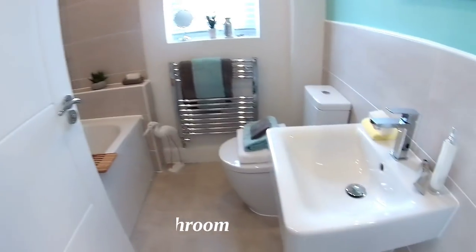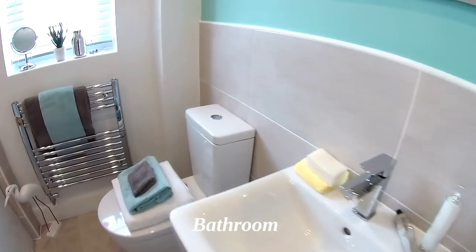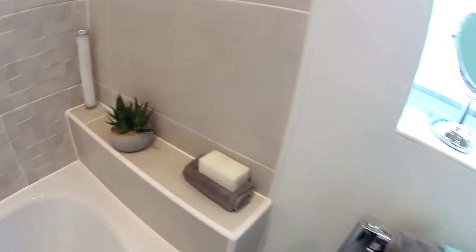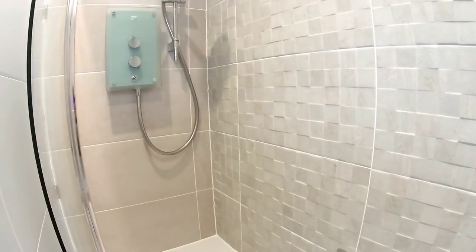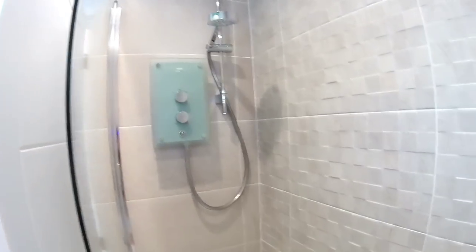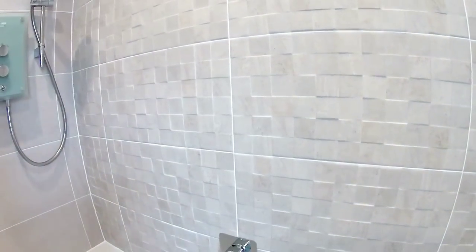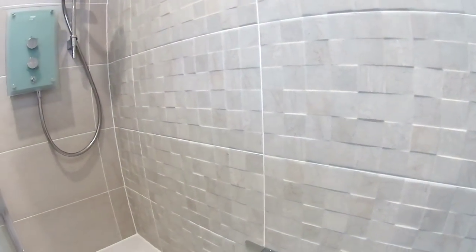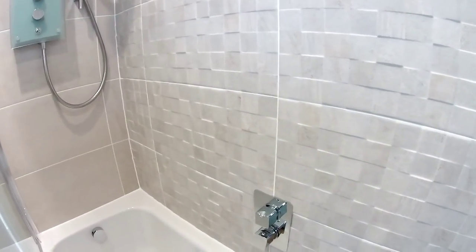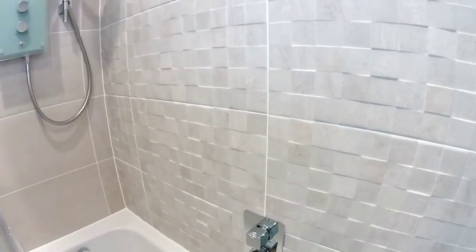Right, this is your bathroom. We've actually got dimensions for the bathroom, 1.8 m by 1.9 m. Yeah, nice configuration. They've got a shower unit in the back here. But also what's nice is the taps are built onto the wall there, which is a really nice detail and feature.